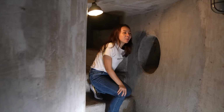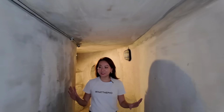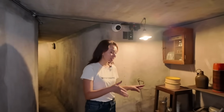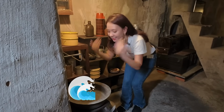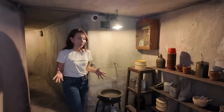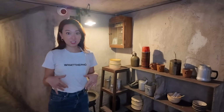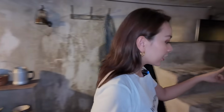Oh my gosh, I'm sweating, guys. So back in the day, Vietnamese soldiers hid here during the war. And this is the combination of the bathroom and the kitchen. As you can see, this is a sink where people can wash their face or wash their dishes here. And here are all the utensils that they can use while they live here, right? Okay. And then over there is the living room.